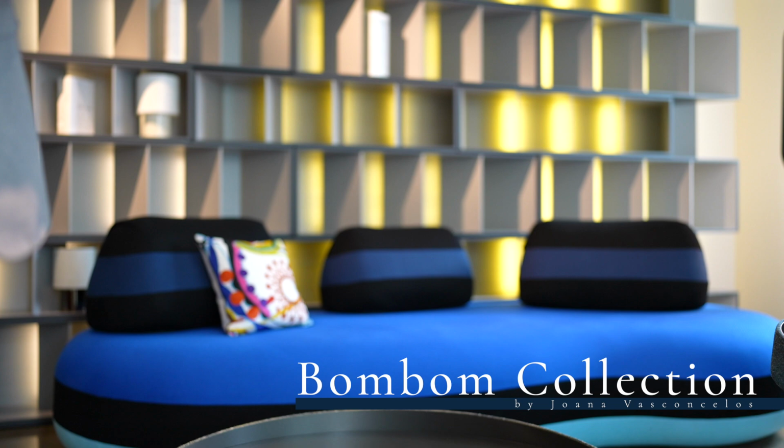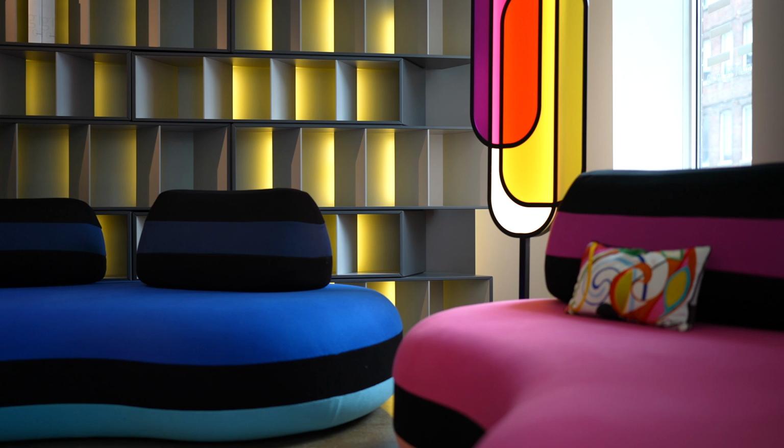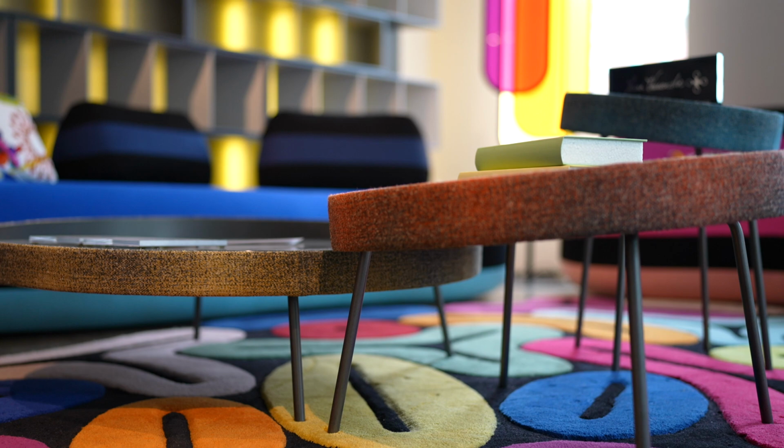One of the latest collections we have at Roche Bobois is the Bonbon collection from Joanna Vasquello. It's plenty of colors, as you see, and creativity out of the norm with botanic shapes. It's an example of what a design editor can do. Top three pieces: Mahjong, Aqua Table, and Astrolabe Table. Can we see those? Absolutely.